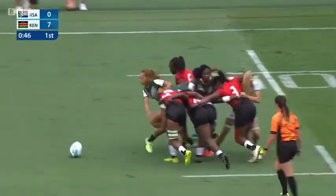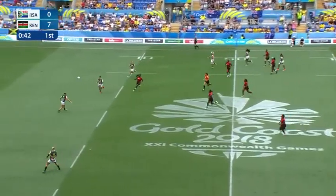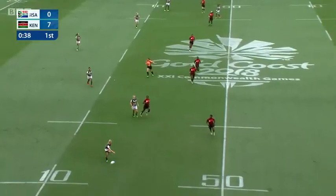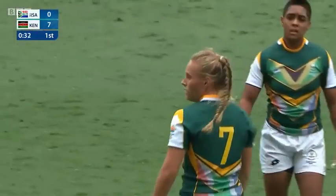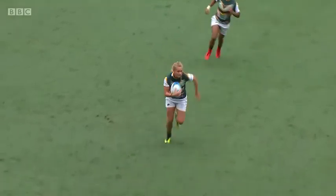Good scrum there by Kenya. Putting a lot of pressure on. That's cleaned out nicely. That's all she could do. So they've had to go back before they go forward. Now Webb. And again, a loose pass from Webb. Just losing the handle straight away. She'll be disappointed. The body language, I think, says it all. She's not happy about that one.